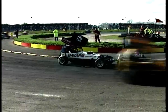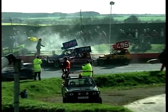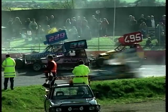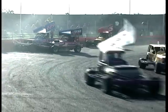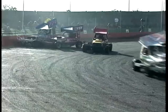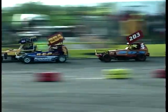Ian Tingle from Sheffield being T-boned by Gary Castell from Daventry in the 247 car. Locking up his wheels. Quite a lot of cars coming out of the exit to turn 3 there, but I think most of them will be able to restart. 38 and 229 look as though they've got wheels locked, so they'll take some prizing apart. Meanwhile, up at the front, more anarchy as they come out of turn 3. Lots of locked up wheels.